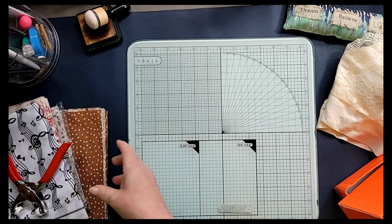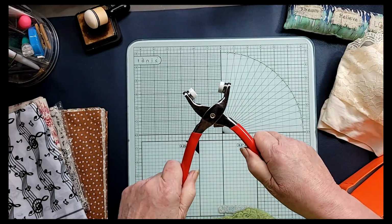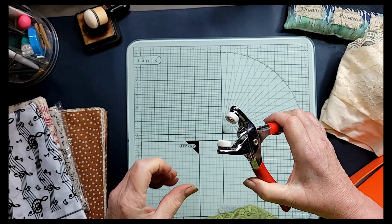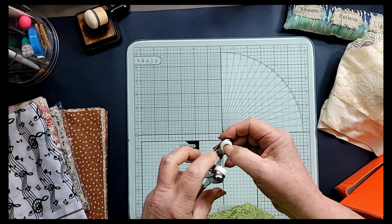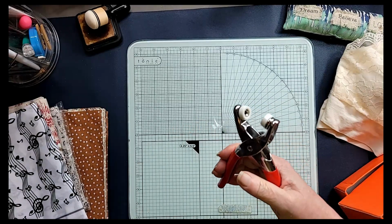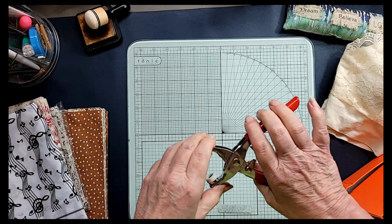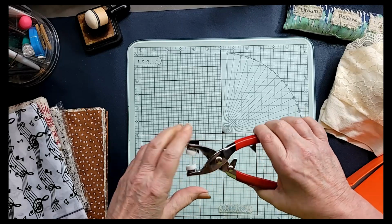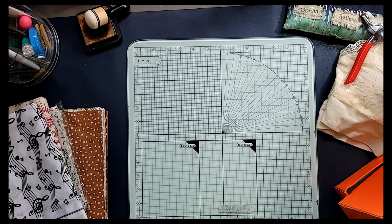Okay, and then I got a few crafty things. I got this grommet tool. And I thought it might work with eyelets too, but it doesn't, because it has the V side to it. It sinks in. But it is good for snaps and leather type. If you're joining things to leather, this will be perfect for that. And so it was very inexpensive, so that's what I got it for.